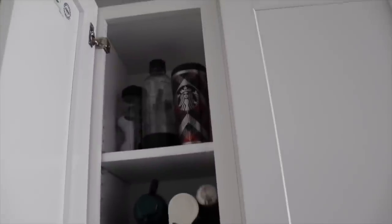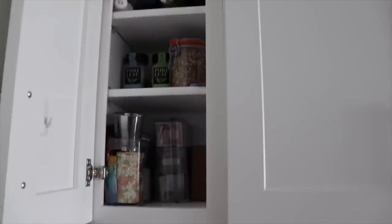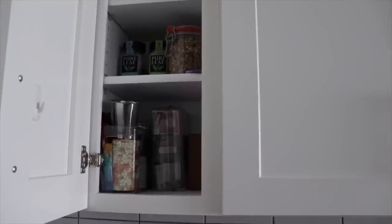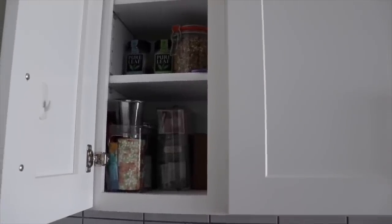This cabinet over here bothers me a lot. It's tea and water bottles. I don't know exactly what I'm going to do here. It's really too high up there for anything practical to happen. So I'm just going to see what I can do. I don't reach for the tea right there, so maybe I can move it somewhere? I don't know.